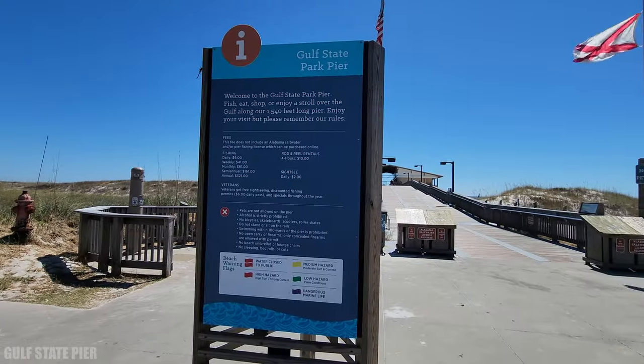All right, we made it to the Gulf State Pier here in Gulf Shores. It's $2 to just walk the pier. It's beautiful. And of course, you can access the beach underneath for free. And there is a restaurant right here on the pier, which is pretty snazzy. So we're gonna go check out the pier. Let's go take a walk.